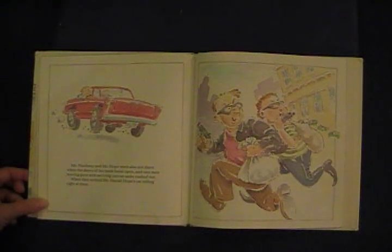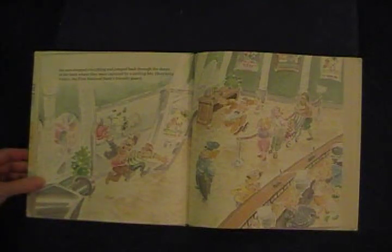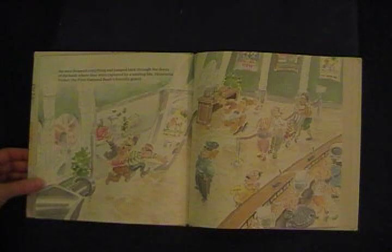When they noticed Mr. Harold Hope's car rolling right at them, the men dropped everything and jumped back through the doors of the bank, where they were captured by the smiling Mrs. Henrietta Vinker, the First National Bank's friendly guard.